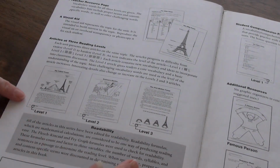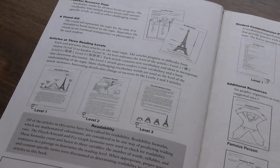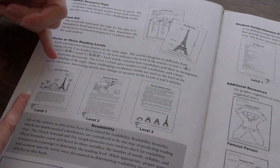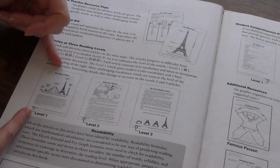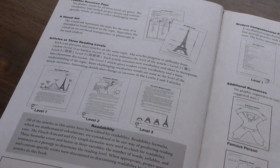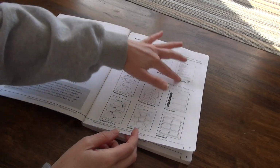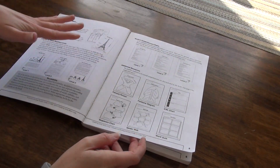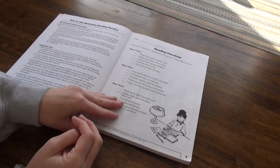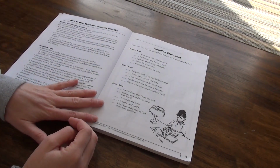And so we have these three levels, and it just makes sure that you are giving the appropriate reading level for your child. Even if you were using this for one student, you could still say, okay, we're going to have a really easy read day here, and a more difficult read day here. And I just think it's cool, so I want to show you. We have our student comprehension pages, which coordinate with all three levels, and then there are a few additional resources in the back. Here's how to use the nonfiction practice, and then a reading checklist for the student.